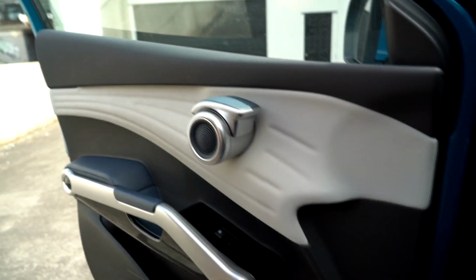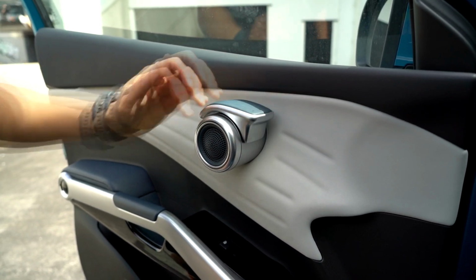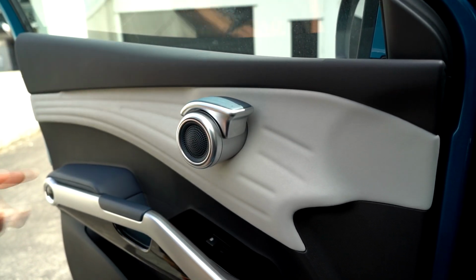Yep. Just show people how you open the door, Frank. Like that. How quirky is that? That's really interesting. It's actually quite good design. Actually, very handy. Because when you're here, you just go like that. Open the door, close it. Very good. Let's go to the back row.